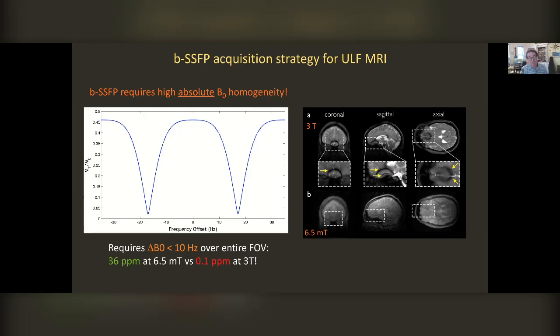That's 36 parts per million at 6.5 millitesla, but that's 100 parts per billion at 3 tesla, which, as all of you know, is impossible, because even if your magnet was shimmed that well, magnetic susceptibility artifacts from, say, the air sinus interface cause banding. And so here's the same subject, 3T and 6.5 millitesla, and at our low fields, we don't see any banding.